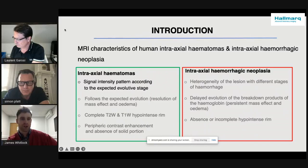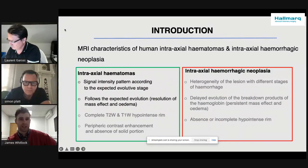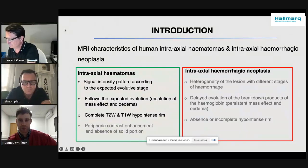And because you see that expected evolution, you also see resolution of the lesion in terms of reduction in the lesion size, resolution of mass effects, and resolution of perilesion edema over the next month or so following the hemorrhage event. And then another feature we see is a complete circumferential T2-weighted and T1-weighted hyperintense rim. And this imaging feature we'll come back to in much more depth.